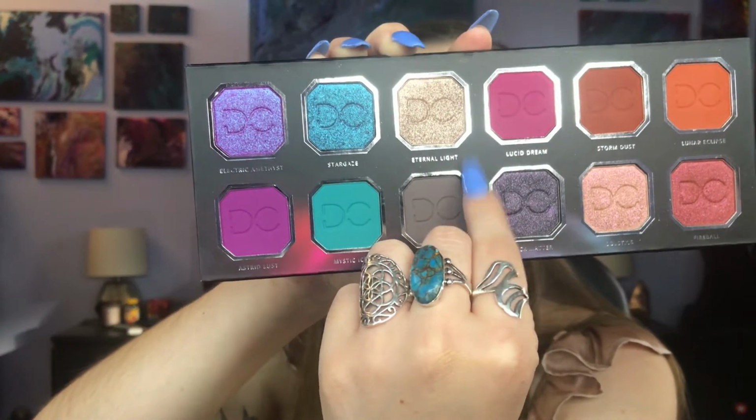Inner corner, there's not too much of an inner corner shadow in here. I mean, maybe Eternal Light, which I know she said is more of a topper. You could try that as an inner corner. Let's try that. That's not too bad, actually. I kind of like that. I'm just going to take a little bit and pop it under my brow.